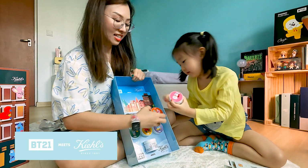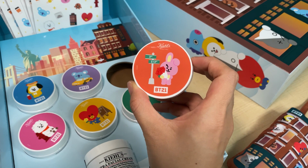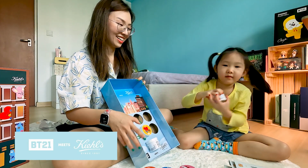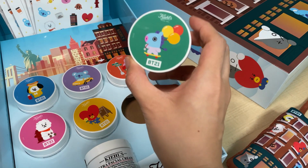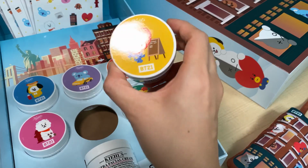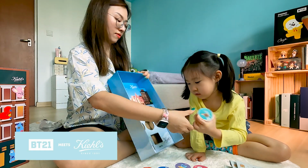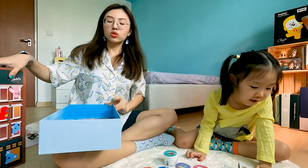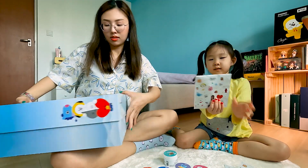Then, this one is Cookie. Yes. Next one. This one is Koya. Yes, and we have here Mang. Tata. And lastly, Shuki. So each one merong New York landmarks sila.